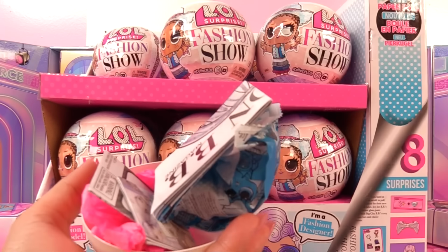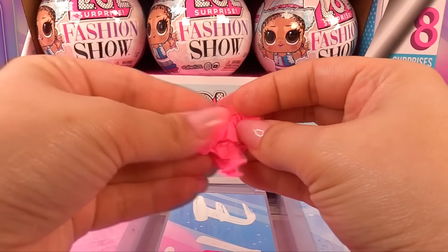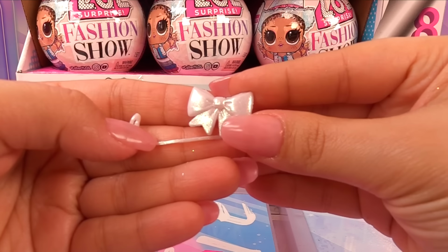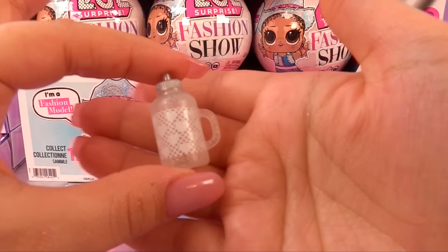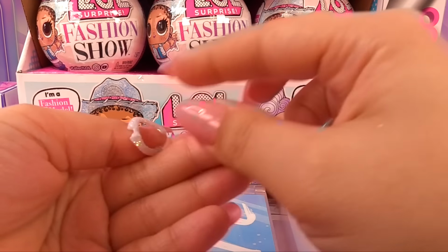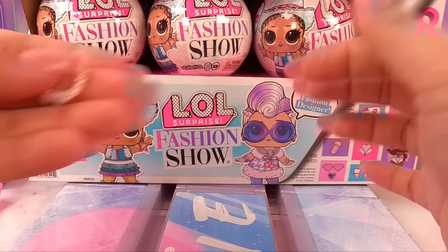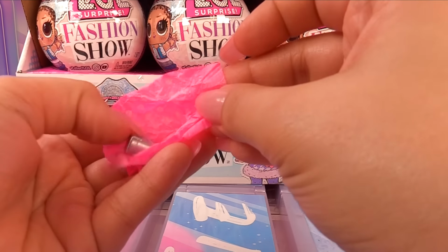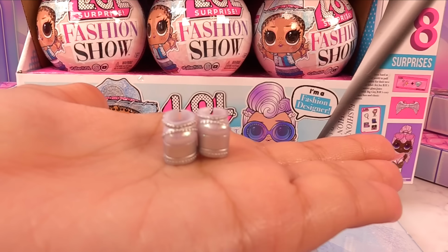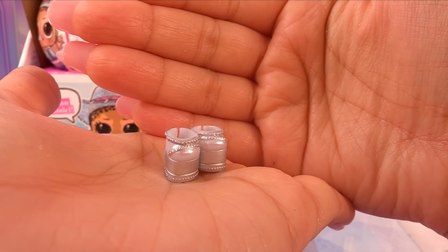Oh, okay, so we have our collector's guide. All right, what have we got here? Ooh, a very glittery outfit. Look how that shines. This next little baggie is a bow for her waist. Here is her water bottle, very winter themed. I love the little hearts on there. And we have a cute little neck piece. I think this goes on her collar. And whoa, we've got some chunky shoes. Here they are. They're studded and fancy, perfect for the Christmas holiday season.